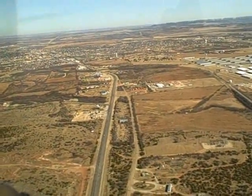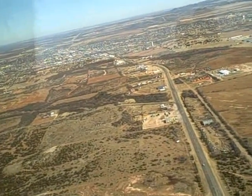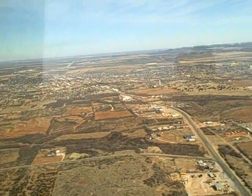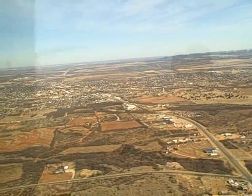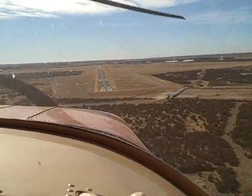Now we're almost all the way back to the airport. That's Sweetwater in the distance there. We didn't fly over Sweetwater, but I don't think it would have been much more scenic than Roscoe was, especially at this time of year when all the grass is dead.